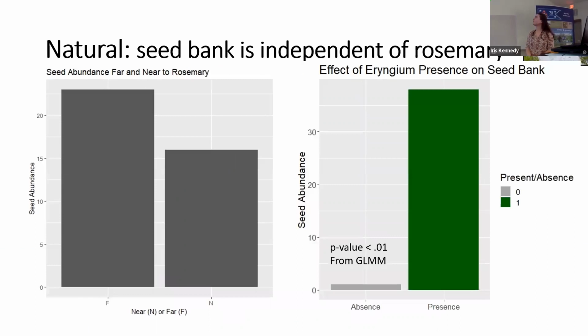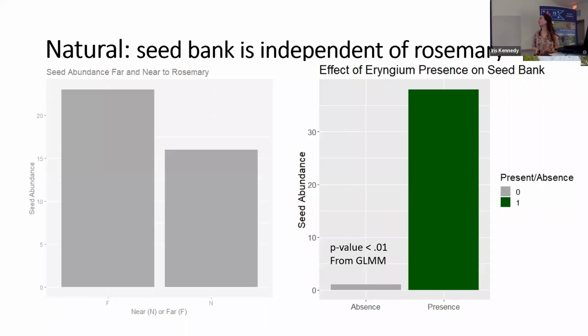Next, we're going into the rosemary balls. The one on the left was looking at the effects of rosemary. I looked at seed abundance for the far distance, 2.5 meters away from rosemary, and the near distance, 0.5 meters away from rosemary. I didn't find anything significant here. There's maybe a slight trend of finding more seeds farther from rosemary, but nothing super significant.